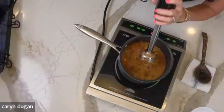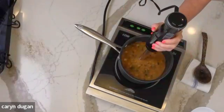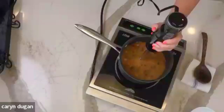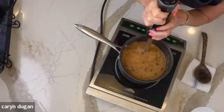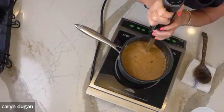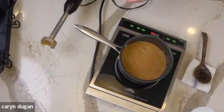Make sure that the blender, this part right here, you can see the blade in there. You want to make sure that that is always fully submerged, because you do not need to be redecorating your kitchen. Okay, it's been known to happen too. All right. Now I am going to stop right now because that looks perfect to me. This is perfect. This is exactly what I wanted.